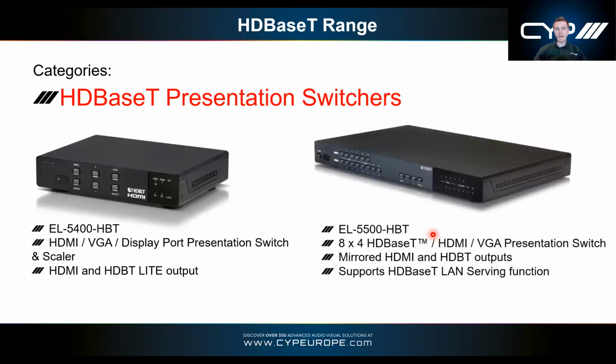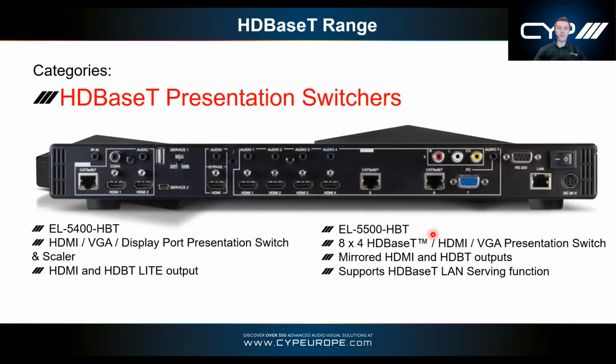You then got a bigger brother to that. There are more in this range. We're just highlighting a few examples. But then the 5500 HBT, which as you can see there, is just a much larger array of inputs and outputs. So more HDMI inputs, HD-Base-T inputs. So you could come from an external transmitter into this presentation switcher. There's two HD-Base-T inputs, and then a VGA input as well, which we've kept on. You've got separate audio inputs as well. You've then got the HDMI outputs and the HD-Base-T output. So again, bigger on every scale, really. This then does support LAN serving as well.